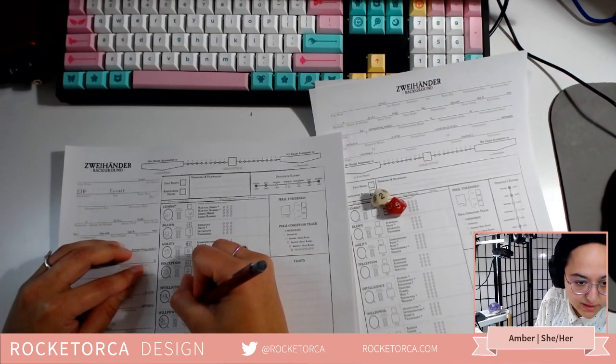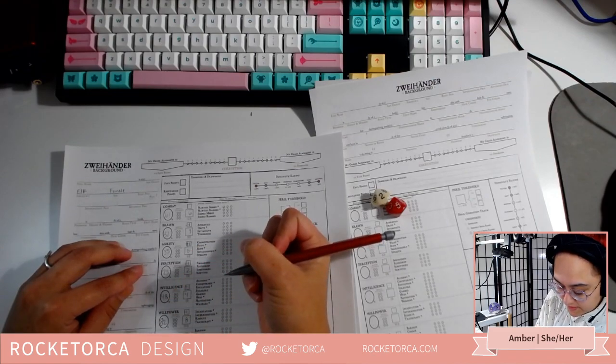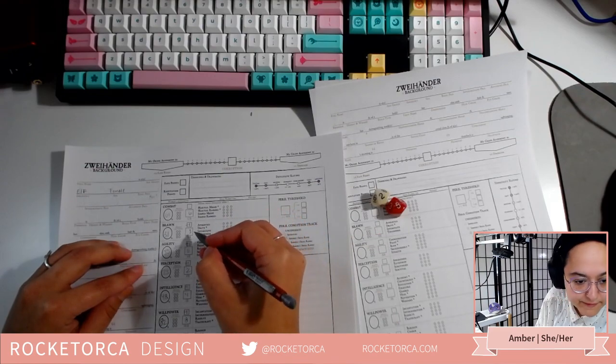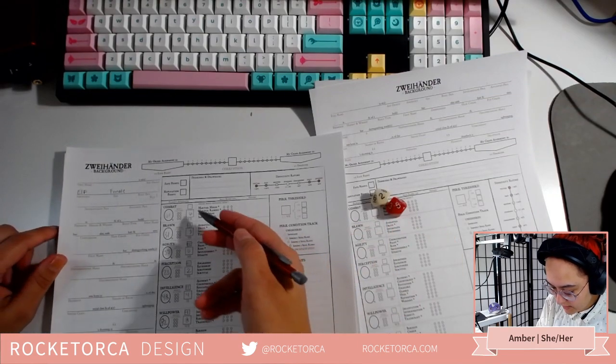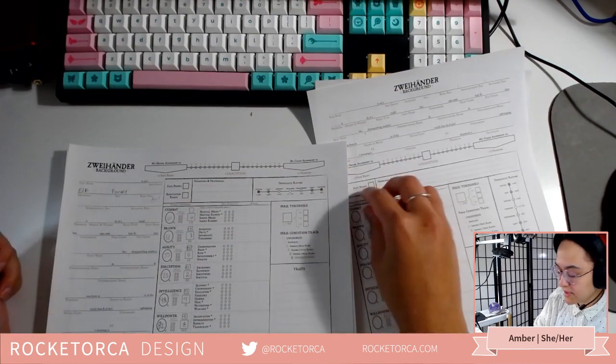Willpower, minus 1. This is not a friendly elf. This is a frail elf. And then my willpower. Okay, got it. Okay. Nope, combat. There was nothing to combat. Okay, no combat modifier. All right, let's see what my ancestral trait is.